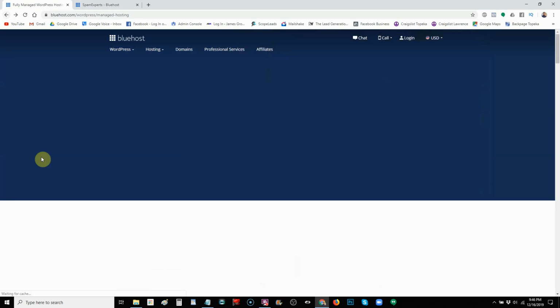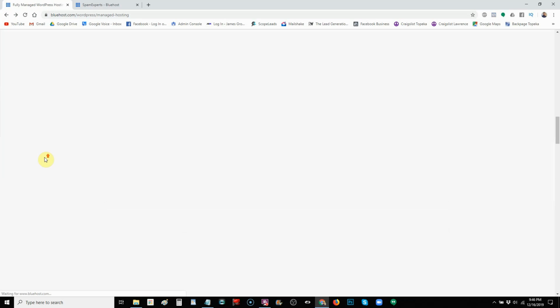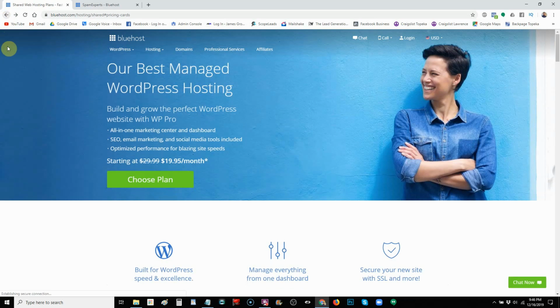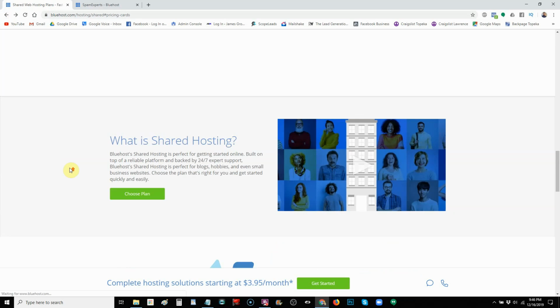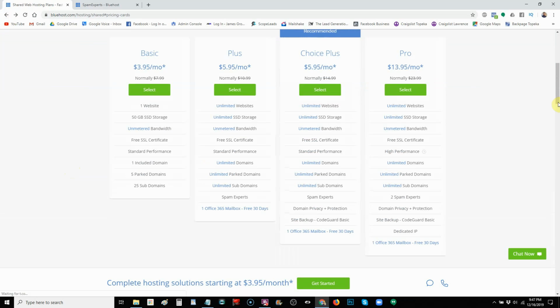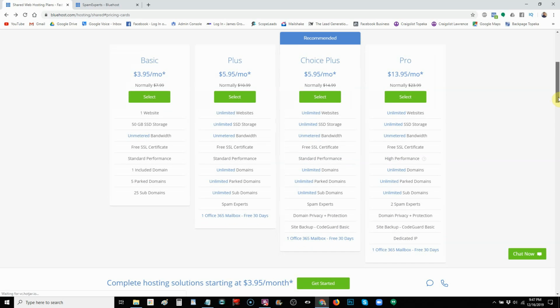Let me back up through each one of these pages here. That was VPS hosting. This is the managed WordPress hosting. And then we're back here on shared hosting. So again, I want to point out that shared hosting is the most common. That is the most common, the most basic type of hosting that anybody ever gets when they start a website. Whether you're going through Bluehost, whether you're going through HostGator, whether you're going through SiteGround, whoever, wherever, just shared hosting is what most people buy when they buy hosting when they're just starting out.